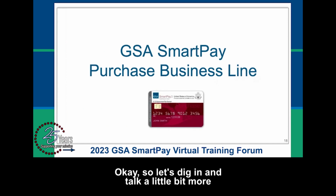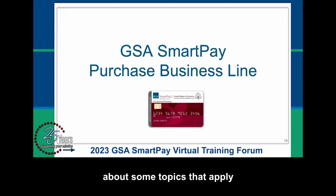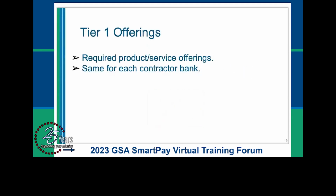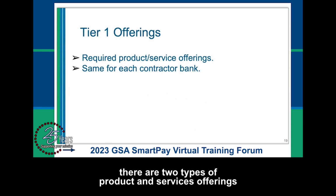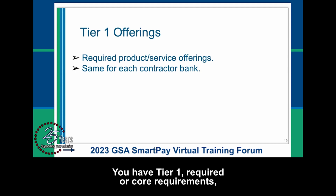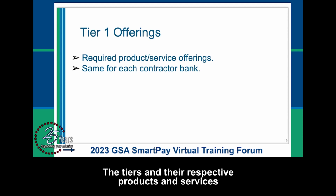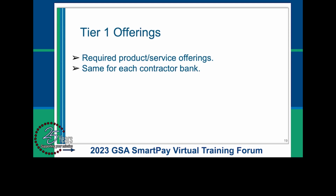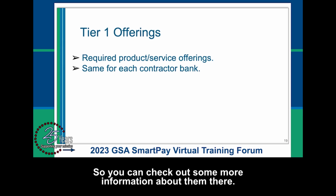Okay, so let's dig in and talk a little bit more about some topics that apply to GSA SmartPay's purchase business line. First off, there are 2 types of product and services offerings under the GSA SmartPay 3 master contract. You have Tier 1, required or core requirements, and Tier 2, value-added or optional requirements. The tiers and their respective products and services are found in the master contract, section C.1.1.1 and C.2.1.2 respectively. So you can check out some more information about them there.